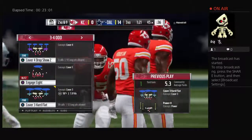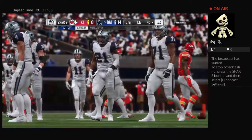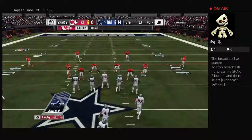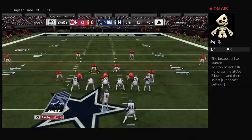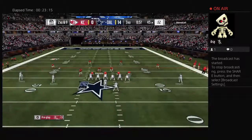And he did. The pass rush specialist, D. Ford, in on the stop. Well, they're hoping that the second half is better for him than the first half. They've got to find a way to get him going. He's a big part of their offense. Switch it, hey. Here we go. 180.